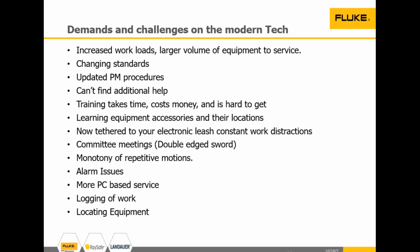Can't find additional help. How many of your hospitals need another biomed and you can't find one? They don't exist anymore. So who do you bring in? Somebody who's not trained. It's the best that you can do, and train them up yourself. That takes time, that takes assets. How are you going to get that person productive and out on the floor and doing the job so you can go back to drinking coffee quicker?